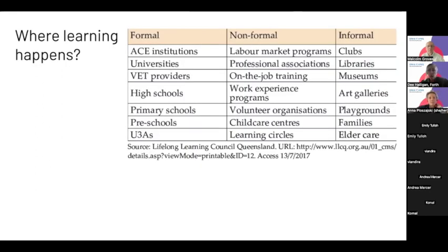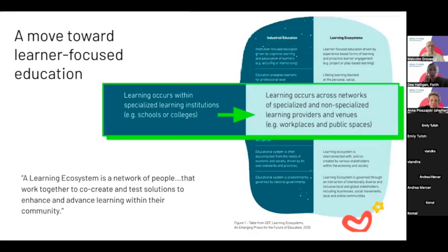Now, I found this quite hilarious as a grid, following on from the previous grid, because that's 2017. And I think with COVID as an accelerator, that question mark there is a huge question mark. Really, does formal learning only happen in institutions and universities and vocational education providers? It's all over the map now. And I think a lot of this conversation is, where do these happen and who is leading them? And is it always a teacher that initiates, or can it be that museum who initiates, and how do we create those networks?